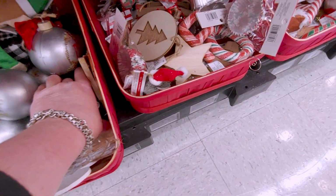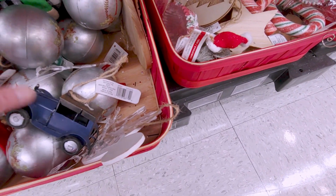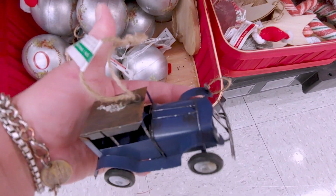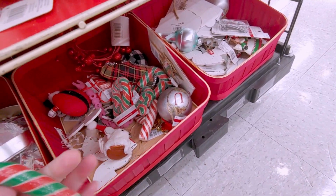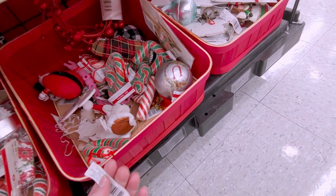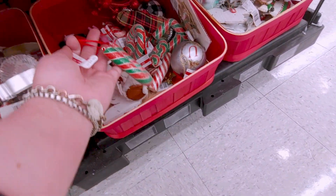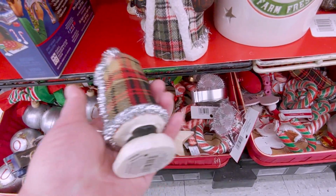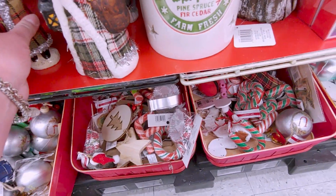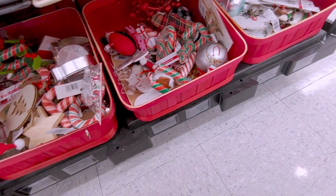And look at these. Oh, look at how cute this ornament is. This was $12.99 to begin with. This old-fashioned car. Oh my gosh, that's so cute. Let's see, they do have ornaments, friends. Look at this. It's the shape of your letter initial, and it's $4.99 to begin with. Look how pretty that is. The candy cane. Oh, Santa's. Look at this one, St. Nick. $9.99. 70% off. And this big Santa, he is $29.99 to begin with. There he is, so cute. And yeah, they have a bunch of ornaments.